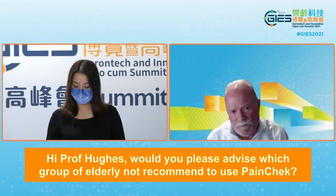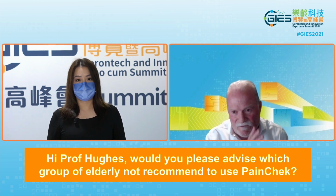Look, PainChek is designed for use in elderly patients who cannot verbalize their pain. So people who've got moderate to severe dementia, have lost that capability, people who may have had a stroke. This is the group that we're looking at. In people who can self-report in the elderly, they should use self-report. And obviously, because we're using automated facial recognition, people who may have had a stroke and have got facial palsy or have other neuromuscular disease, it may not be appropriate to use PainChek simply because the muscles within the face are not moving as much, or we can only analyze half of the face.